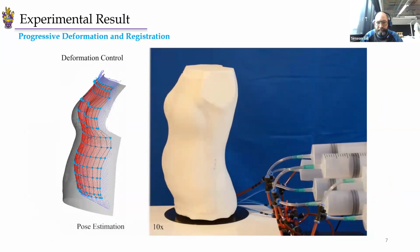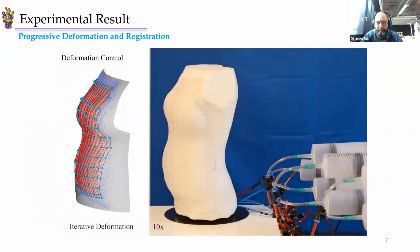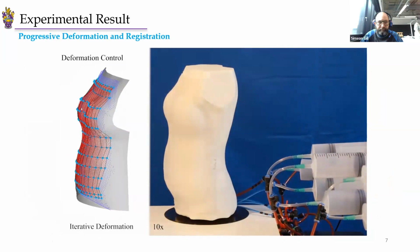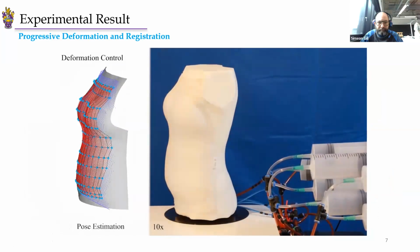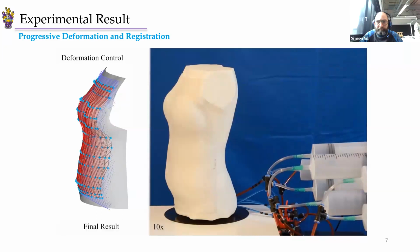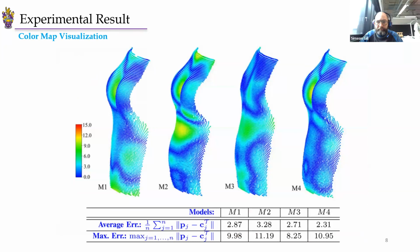So here we show the system running as a whole to fit a given body shape. Because the relative position and pose of the two shapes is very important, we also include pose registration in the loop so that the actual shape difference can be calculated. And you can see after several rounds of iteration, the deformed shape is very close to the target shape. Here we show the color map after the convergence. You can see the average error is around 3 millimeters, and the maximum error is around 5 to 12.